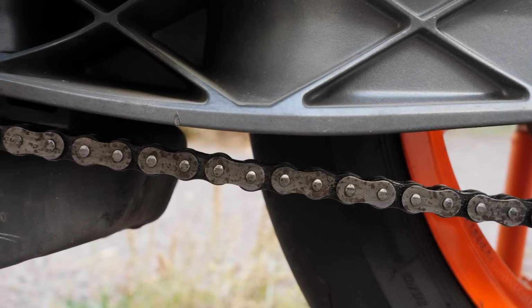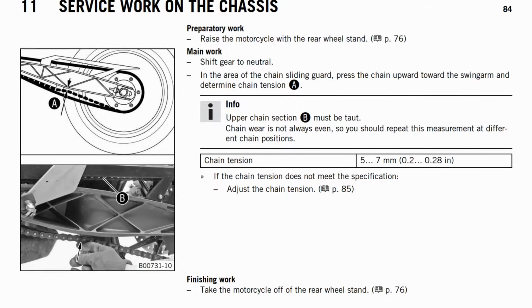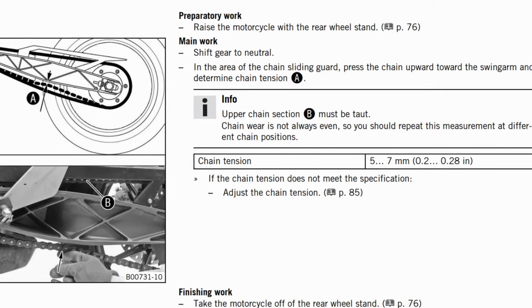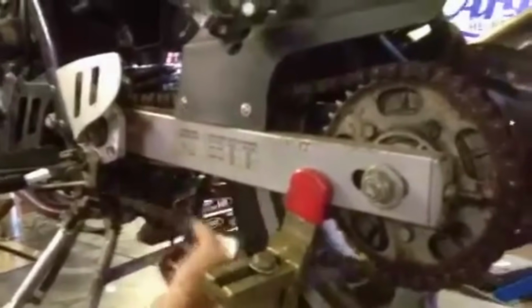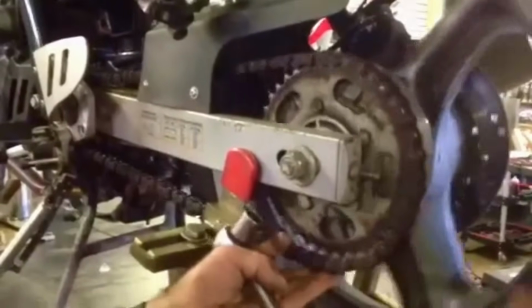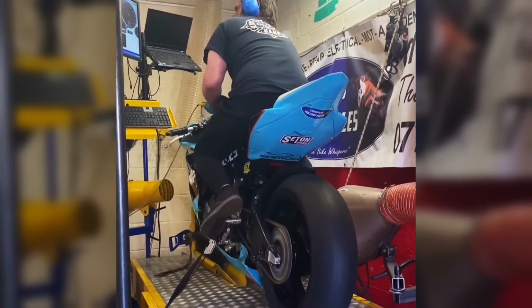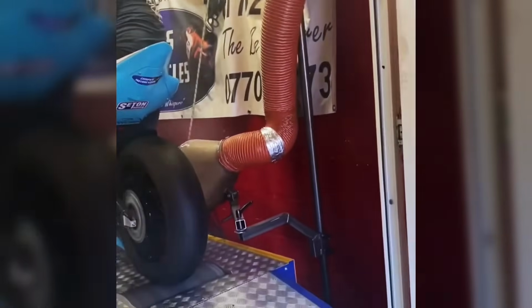Next, inspect your chain. It should be well lubricated and have the correct slack, which you'll find in your manual. Just be sure it isn't extremely loose. A loose chain can delay power transfer, cause jerky acceleration, jump teeth, derail or snap altogether. Here is how a snapping chain looks. It can easily lead to a very nasty crash.